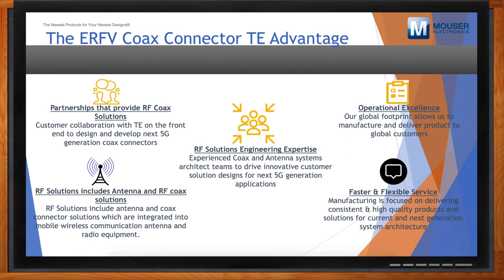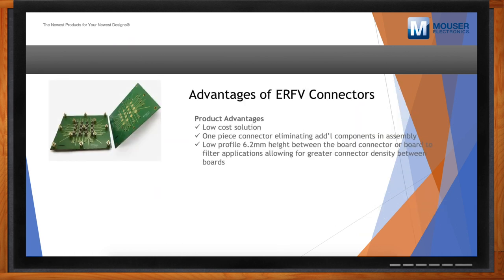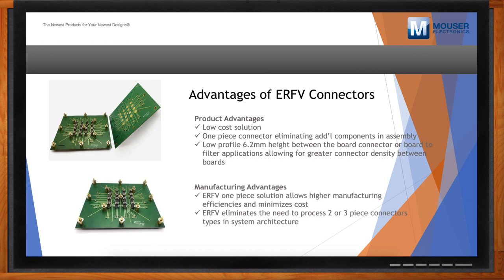So what do you see are the biggest advantages of ERFV? The biggest advantage of the ERFV connector is really it's a low-cost one-piece solution. And that one-piece solution eliminates the additional components in a typical two- or three-piece RF board-to-board, board-to-filter solution. The other advantage from a product standpoint is a low-profile connector between the boards or board-to-filter, allowing for greater connector density between the boards, PCBs, and filter application.